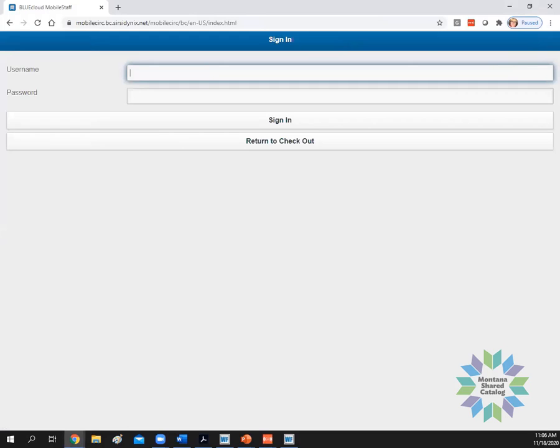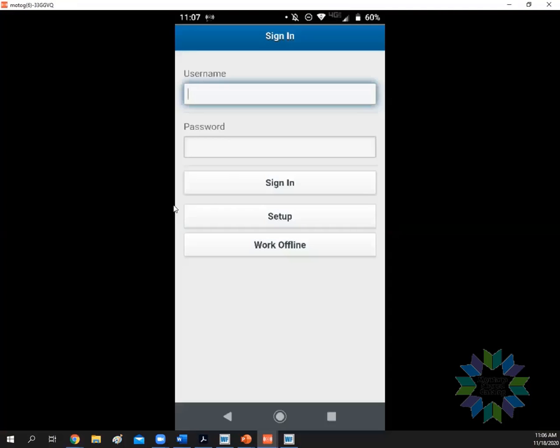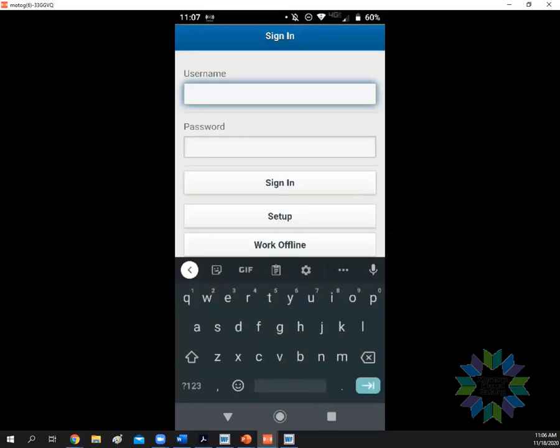Excellent. The final thing I want to go over is if you lose connection to the internet, either in your library or at home, and you're using MobileStaff to help your patrons. I can't show this to you in the browser because by default, if I'm connected to the internet and in the browser, then I don't need to use offline mode.